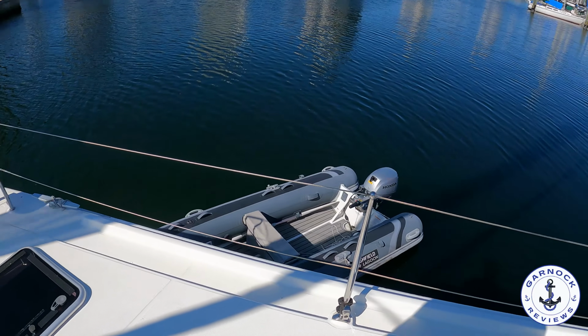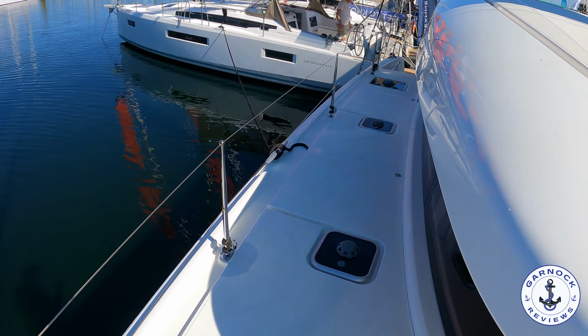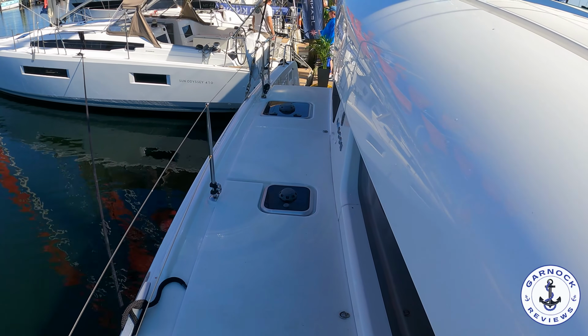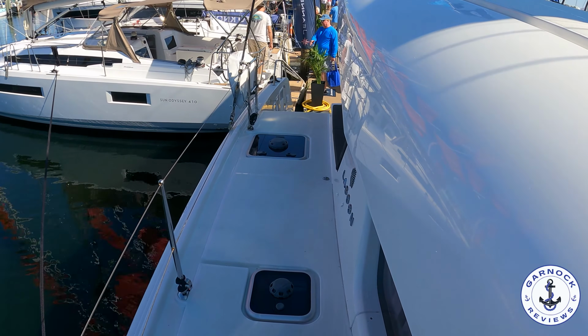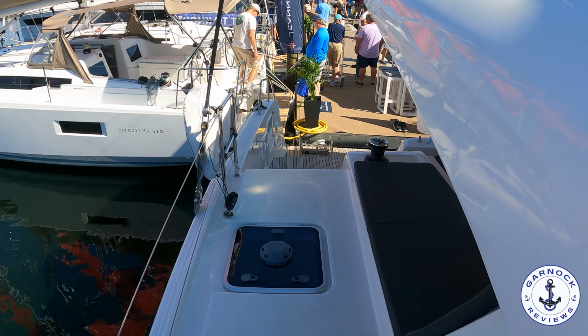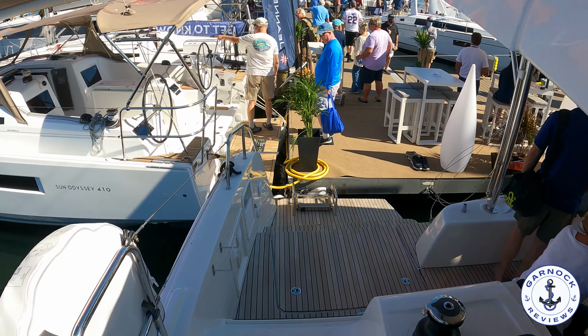And this one comes with a rigid inflatable tender. There's actually davits in the stern of the boat. The tender's just up here because it's backed into the pontoon for the boat show. And notice how all the hatches are breathable, so even when the hatch is closed there's still ventilation coming in. And it helps stop the boat having that damp mouldy smell that you sometimes have on yachts.